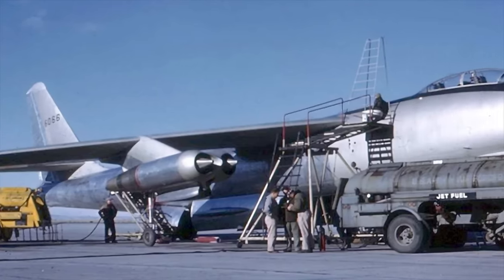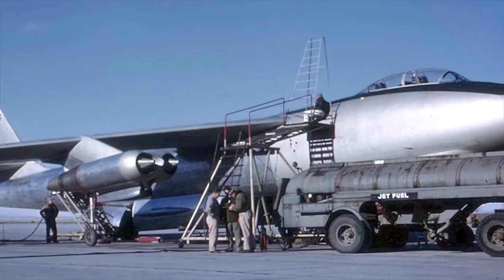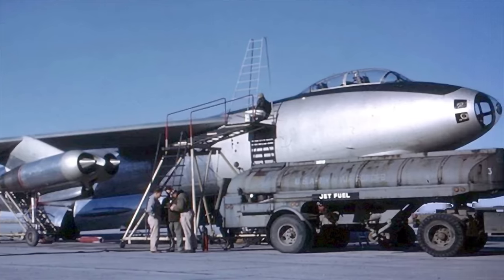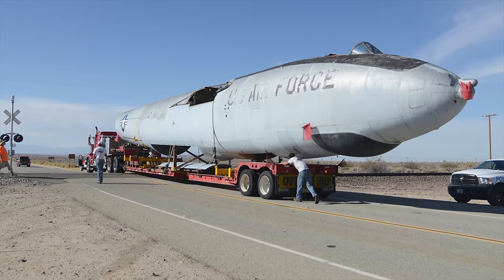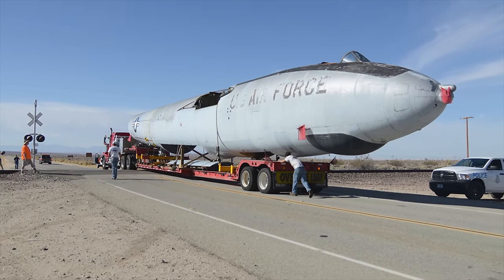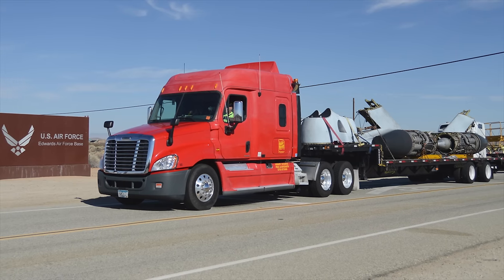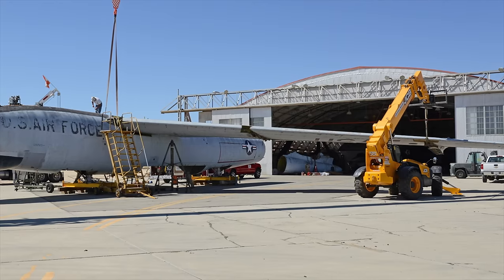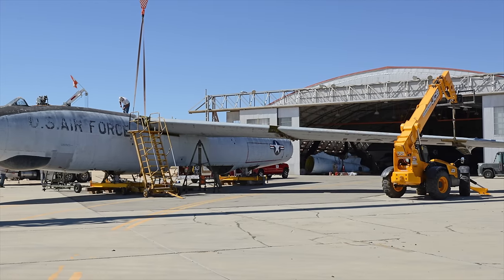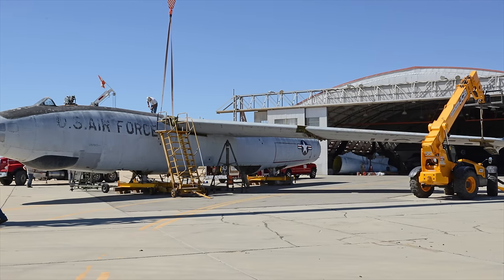In late 2015, the Flight Test Historical Foundation began fundraising to purchase the XB-47 for relocation to the Flight Test Museum at Edwards Air Force Base. The purchase was completed in August 2016, and, on September 21st, the aircraft arrived at Edwards Air Force Base for reassembly, restoration, and eventual display at the Flight Test Museum.